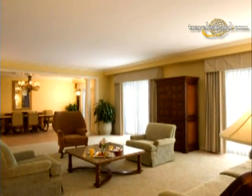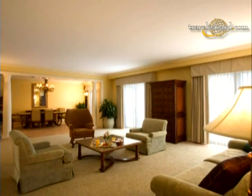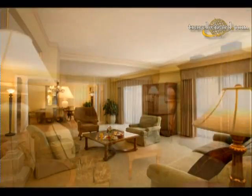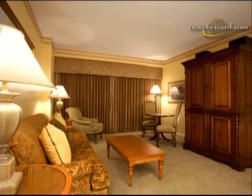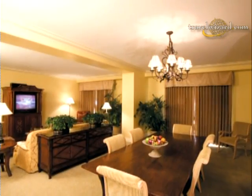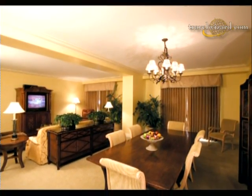You can enjoy the spacious accommodations of a variety of two-bedroom suites, ranging from 650 to over 1,400 square feet. Portofino suites give you an extra parlor, so you have plenty of room to relax in comfort. Villa suites include a service pantry and offer a lovely view of the villa courtyard.